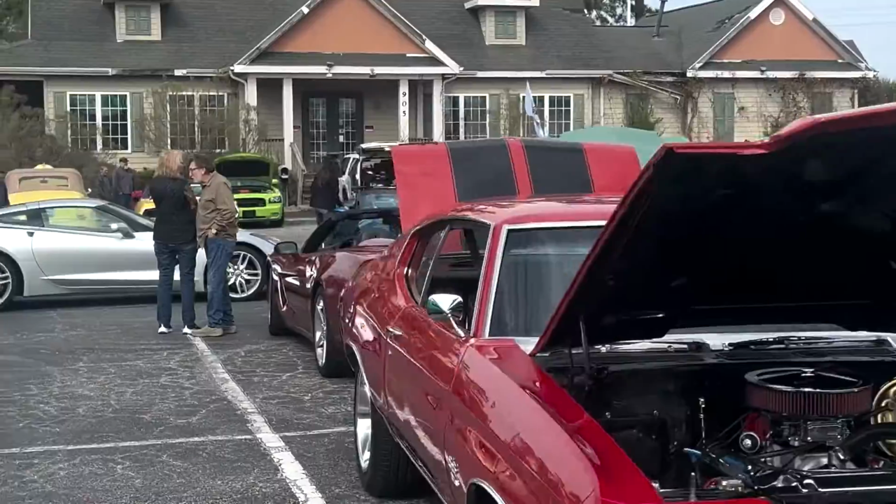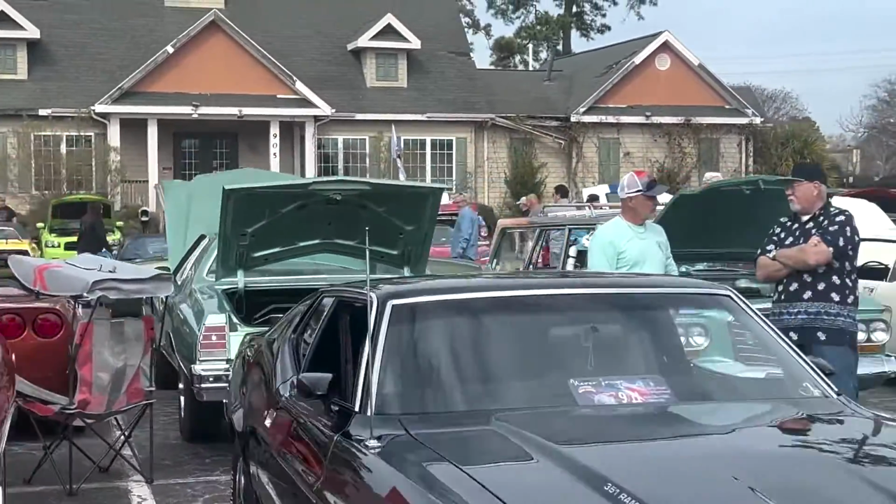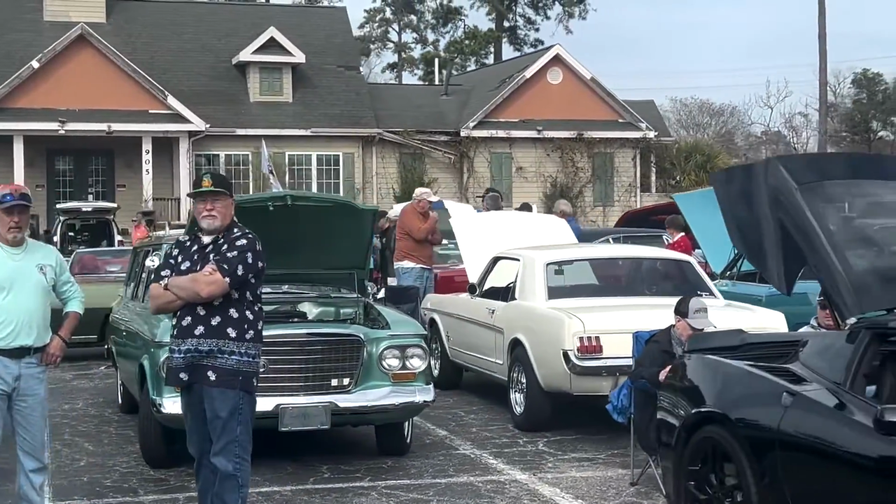So the sun finally came out. I'm over here at Harbor View, which is a driving range and par 3 course. Matter of fact, they've got a big putt-putt course right next door. A lot of attractions up here in Little River, even though it's, like I said, a little smaller of a town, but they've got a big car show going on out here today in the parking lot of the driving range. Always fun stuff going on.